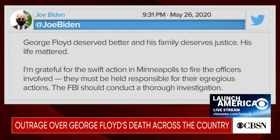There has been an outpouring of support for George Floyd across the country. On Twitter, presumptive Democratic presidential nominee Joe Biden tweeted Floyd's family deserves justice and called for police to be held responsible for their actions. And former NBA player Steven Jackson remembered his longtime friend, whom he considered to be family.